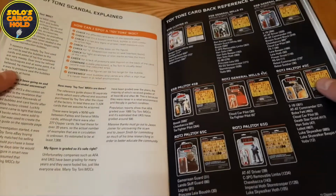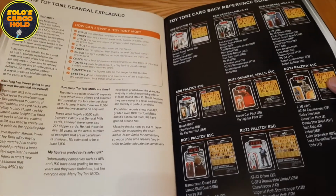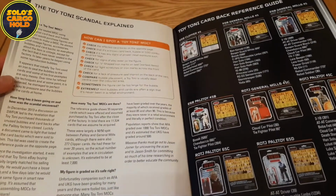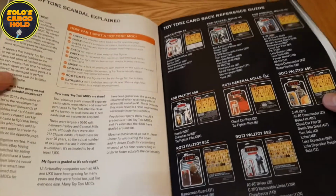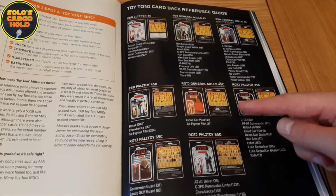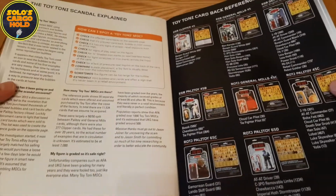In terms of looking out for fakes or any reseals or anything like that, there isn't any information particularly in this book, but they have actually highlighted the most major of all scandals, which was the Toy Tony scandal. They go into a bit of detail about how that happened, what the situation was, what you can check out for, which is really good. And then also extremely useful, some of the cards and figures that were subject to the Toy Tony scandal, so you can double check none of yours fall foul of this actual scandal.